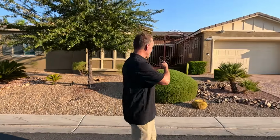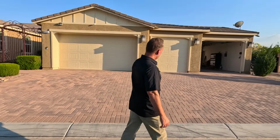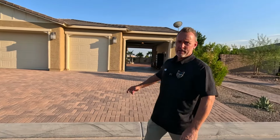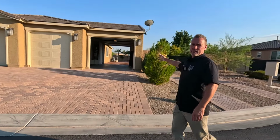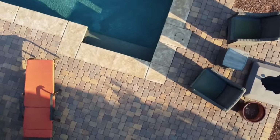Are you looking for a single story on a half acre right here in the Southwest in Las Vegas? Well, guess what? You're in luck, because today we've got this 3,900 square foot party home in the Southwest of Las Vegas on a half acre lot, with pool, spa, putting green, pass-through garage, 4-car garage, and we've also got RV parking on the side here behind the gates. This thing is just massive. Stick around, we're gonna tour this right now.